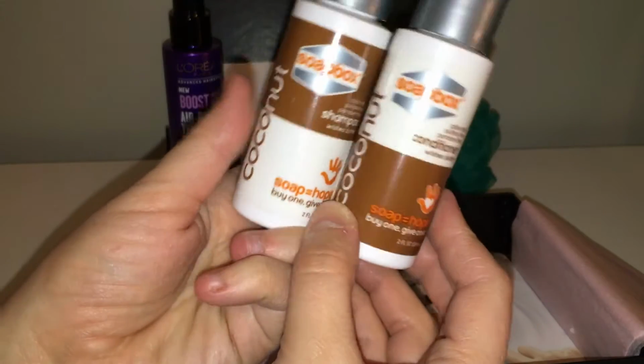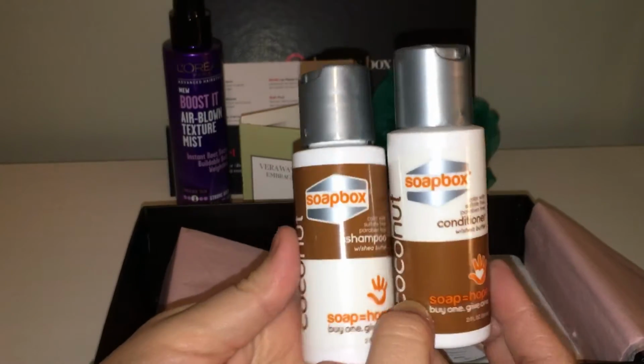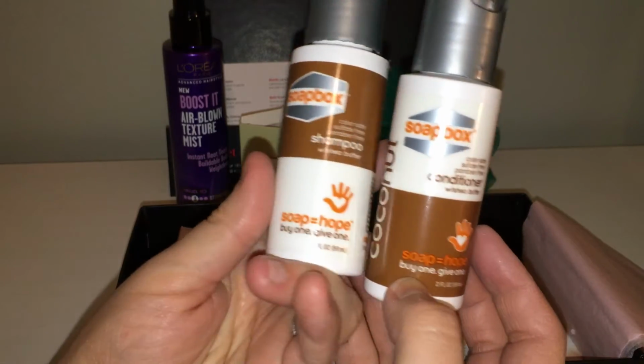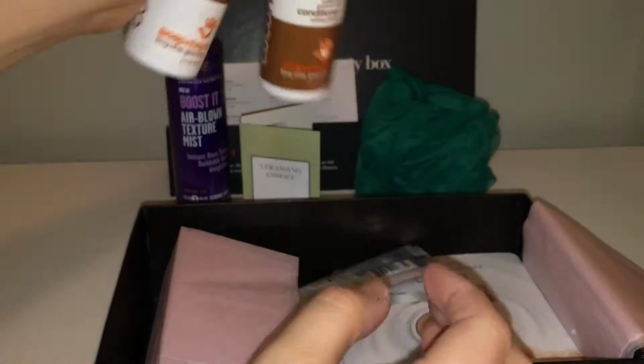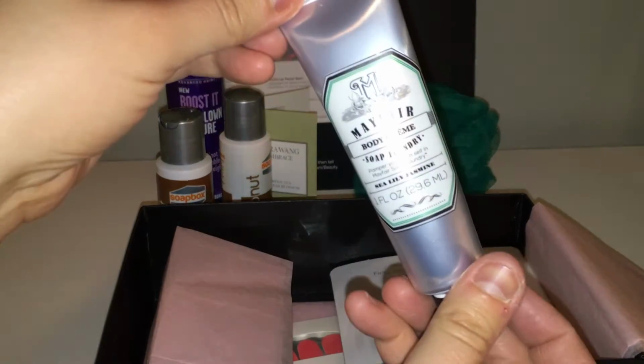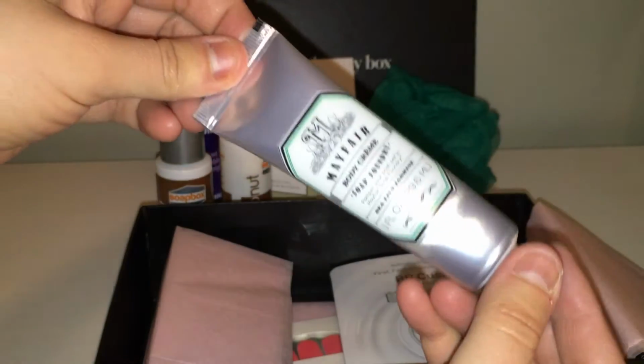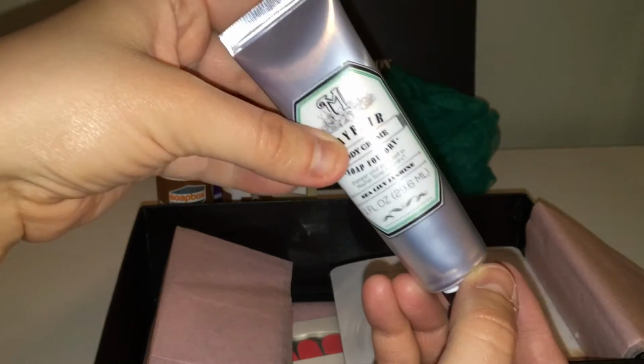Then we get a conditioner and shampoo from Soapbox, which I've heard really good things about this brand. I've never tried them, so I'm excited about that. We get the Mayfair Soap Fundry. It is a buttery body cream, so that will be fun. Stay moisturized. I've also never tried this brand, so I get to try some new brands in here.